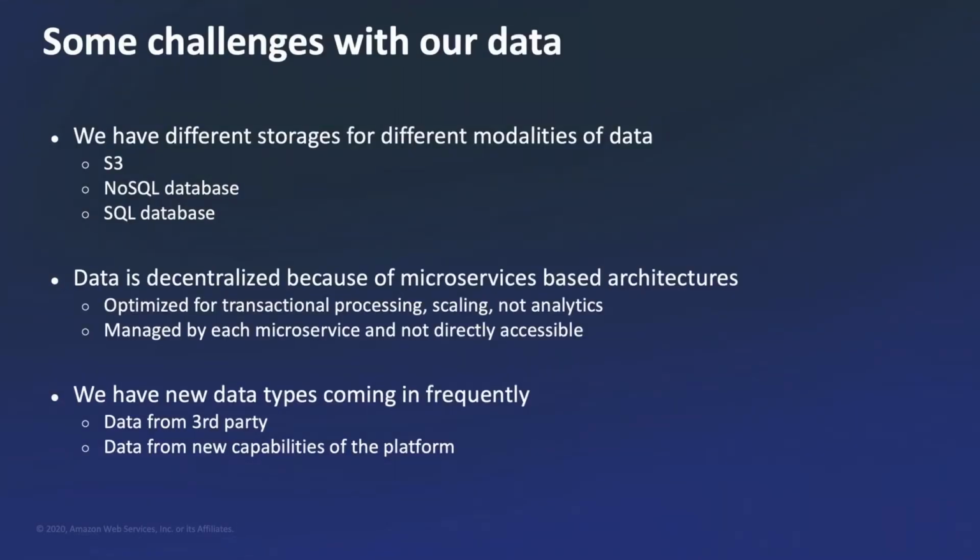However, the fast growth of our data also poses some challenges to us. For instance, since our data comes in from different modalities, it is stored in various places, such as S3, SQL databases, and NoSQL databases. Also, our data is decentralized, as we are using a microservice-based architecture. This architecture is great for transactional processing scaling, but not necessarily data analytics. Because the data is managed by each individual service, it is not directly accessible to our clients. Also, we have new data types coming in frequently, either from third parties or from new capabilities of the platform. And there's a need to get this data to our data scientists and engineers as quickly as we can so we can uncover its value.